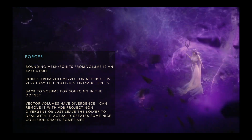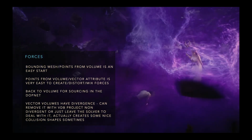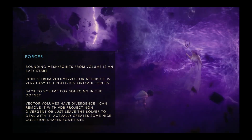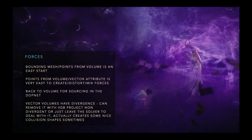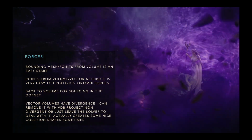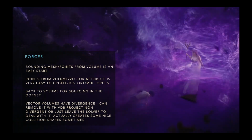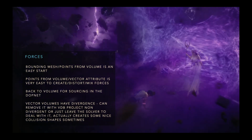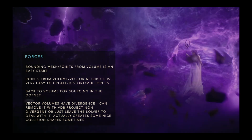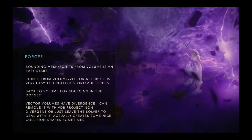If you do go the volume way, there you can do mixing, distortions, etc., like cool design thingies. So then eventually it goes back to a volume, because if you sample this volume, obviously points are not efficient, so you sample the velocity from the points. If this was convenient, yet for me it is more convenient than volumes. There's more tools. Sample back to the volume, just because sampling it over time across many points is faster.